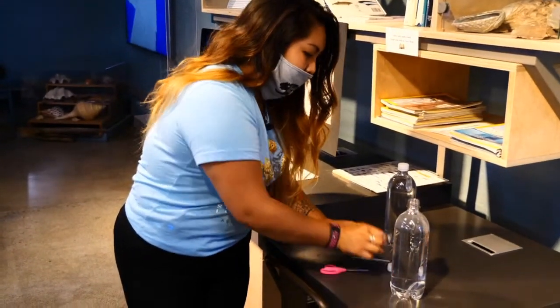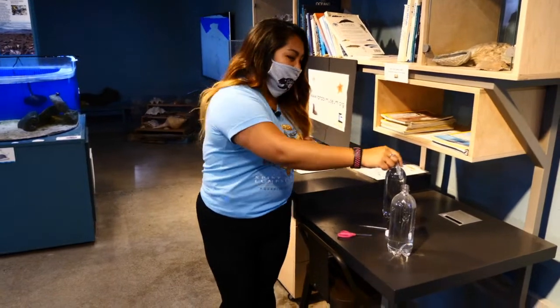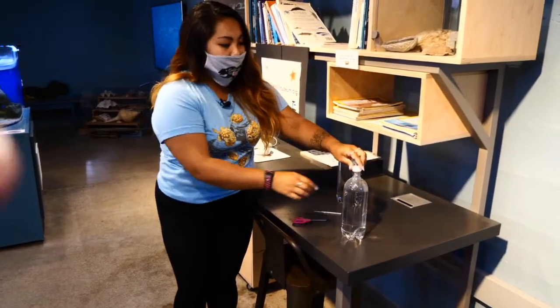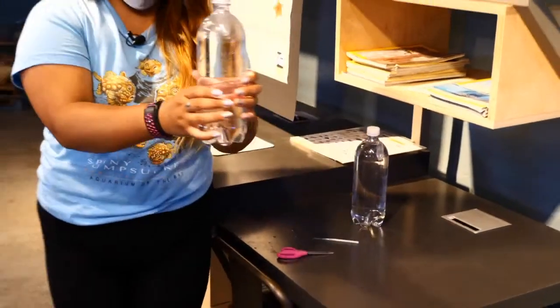You might make a little bit of a mess, but that's okay. Once you have your pipette nice and ready, drop it inside your bottle with the nut facing down and close the cap as tightly as you can so you don't spill any water. Now all you have to do is squeeze.